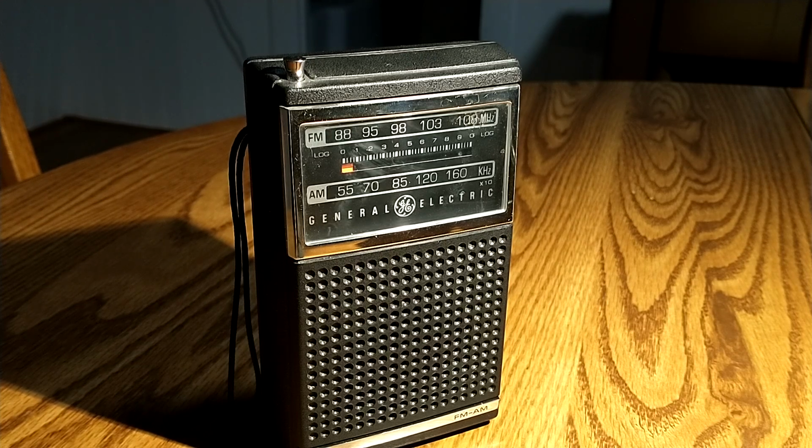And this is the $200 General Electric transistor radio. Well, not really, but almost. So the story behind this radio is I was on eBay and saw this radio sitting there for 99 cents. Still days left to the auction, but no one had shown it any interest. And I decided to put it on my watch list.